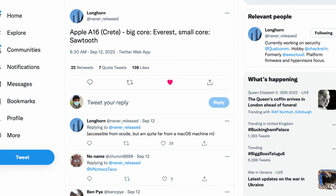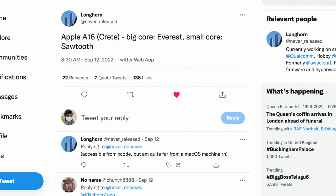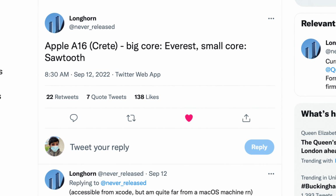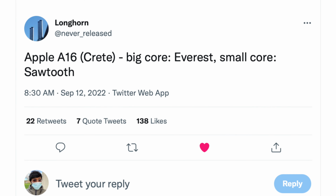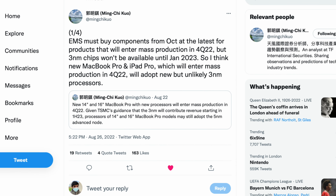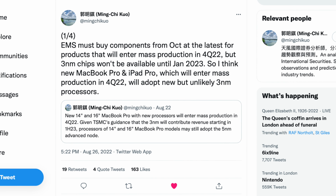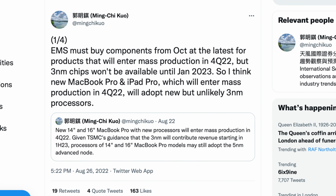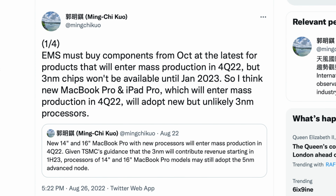And also we just found out there are new cores with the A16, so we have big cores that are codenamed Everest and smaller cores that are codenamed Sawtooth, and so yeah, I do think we could see these cores in the M2 Pro and M2 Max. And yeah, this would line up with what Ming-Chi Kuo told us recently, because he says components for 3nm chips won't be available till 2023, and of course, these MacBooks are entering mass production in Q4, so as a result, it's pretty unlikely they get 3nm.